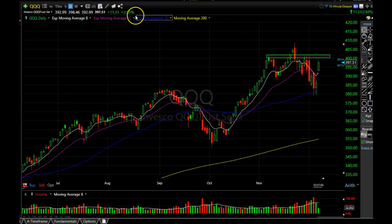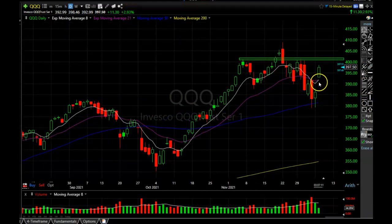You can see the QQQ is up almost 3% on the day, so just a massive update for the Qs, having a huge gap up above these two significant moving averages that I keep on my chart. The white is the 8-period exponential moving average, and the purple is the 21-period exponential moving average. And that, of course, is a good thing once you gap over them, because you shouldn't have to worry about them in the near future unless you have a complete rollover. So that's a bullish sign. But like I said, we're getting close to this resistance area, so I wouldn't be a bit surprised if the QQQ or the NASDAQ has a tough time getting through that, and that is not very far away.